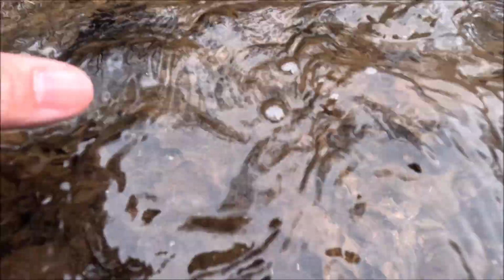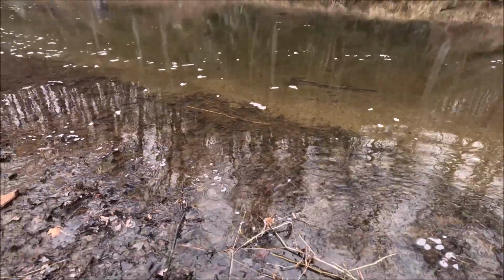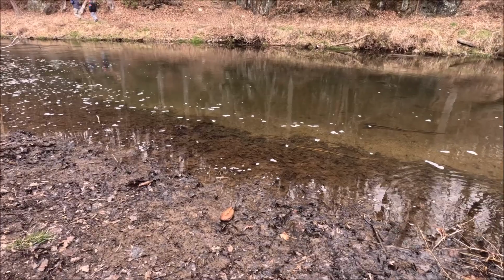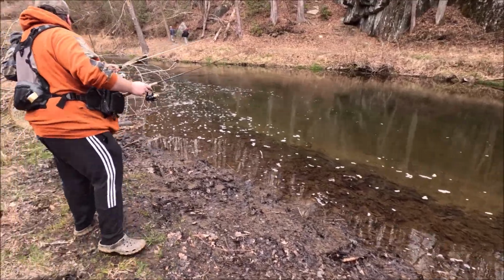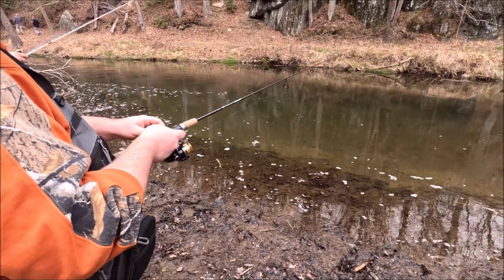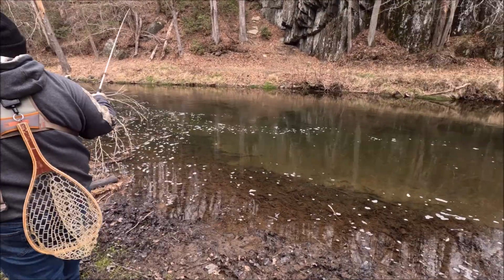Beautiful colors. No, these are wild. Wild brown trout. Yeah, you can't keep these. This is a catch and release area only. That was probably a 17-inch brown, the one that followed him. Oh my God, that thing was nice. A wild gunpowder brown, that was nice.